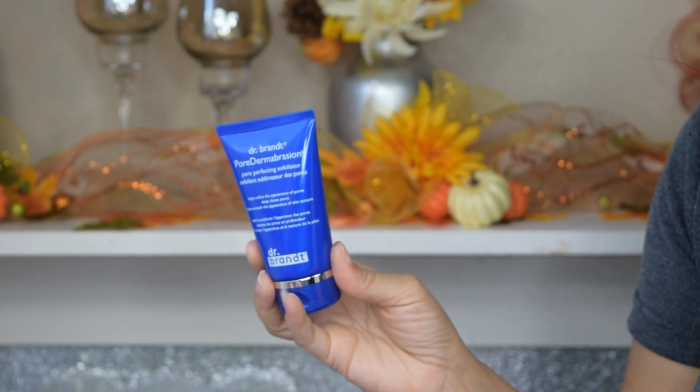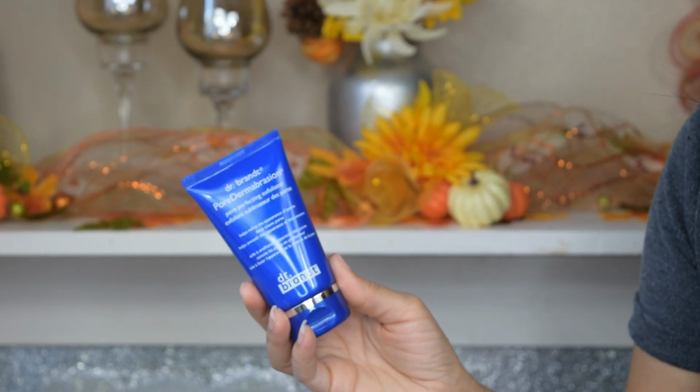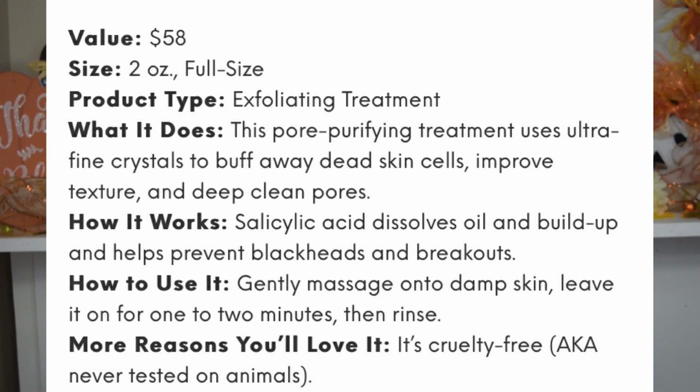The first thing that I got is Dr. Brandt Dermabrasion. This one retails for $58. This one I'm gonna give away. I already have one. I got this in BoxyCharm years ago. It is a pretty good product, guys. This is intense. If you're not used to skincare products, especially for sensitive skin, it was a little intense, but there was no problem with it, at least on my skin. And it's great for pore perfecting. I'm glad that I got that. I know that's a pretty good product, but right now because of my routine I can't use it.